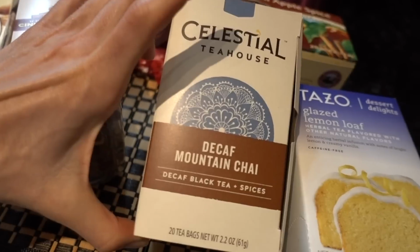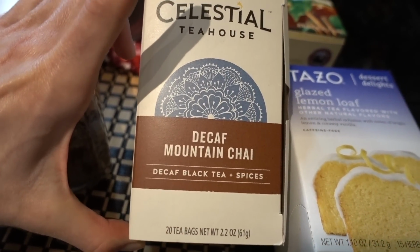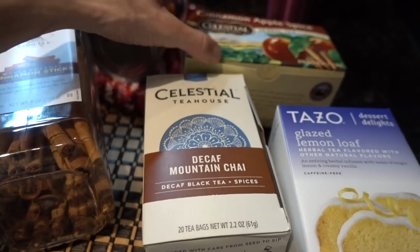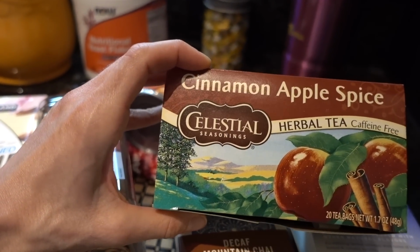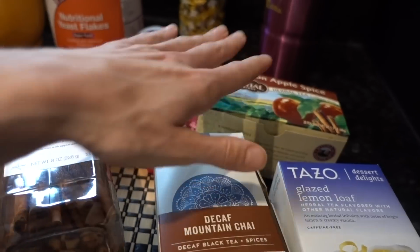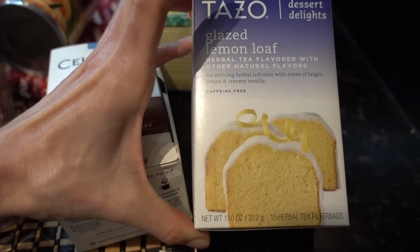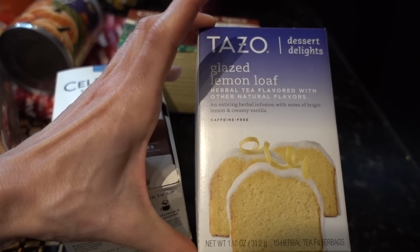And then tea-wise, I mentioned that I really enjoy this decaf mountain chai. This stuff is awesome. I got this basically for free by virtue of Ibotta. And then I'm still loving the Celestial Seasonings Cinnamon Apple Spice Tea. Love these two. And then this I discovered yesterday. My mom and I tried it out and I showed it in the vlog. The Tazo Glazed Lemon Loaf. OMG, guys, get your hands on this right now. It tastes like lemon pound cake. It really tastes like lemon pound cake.